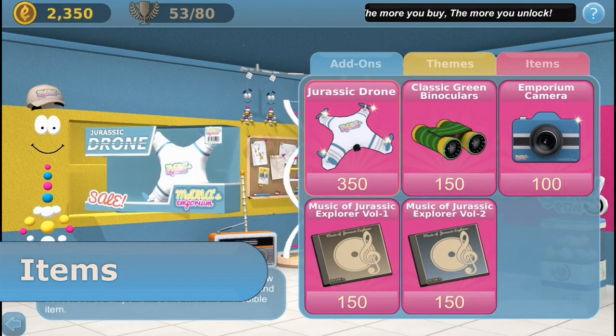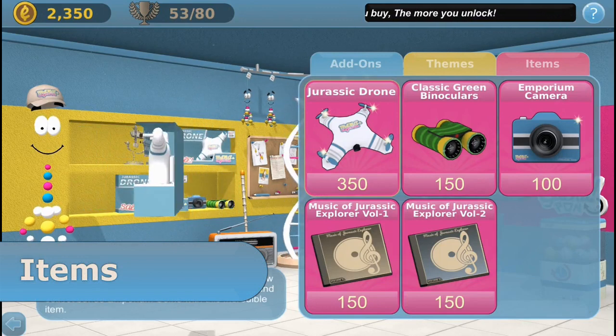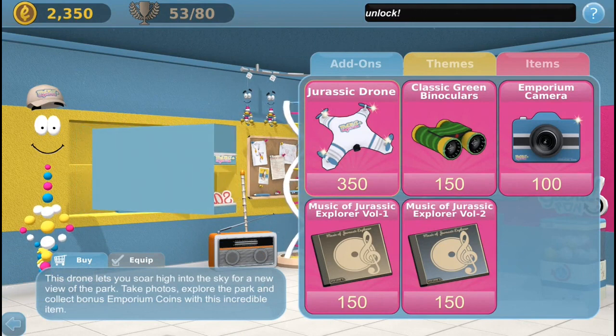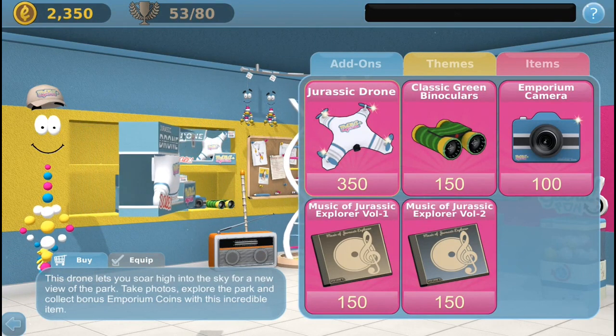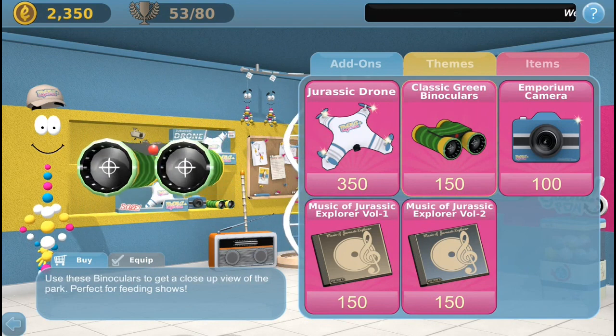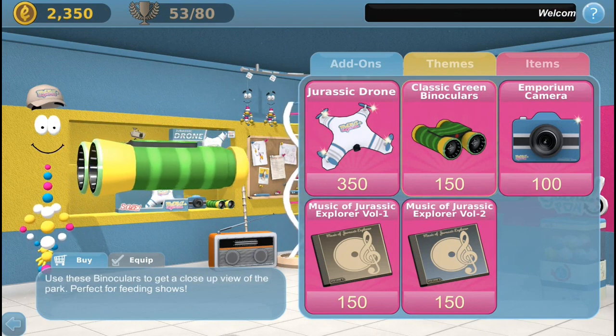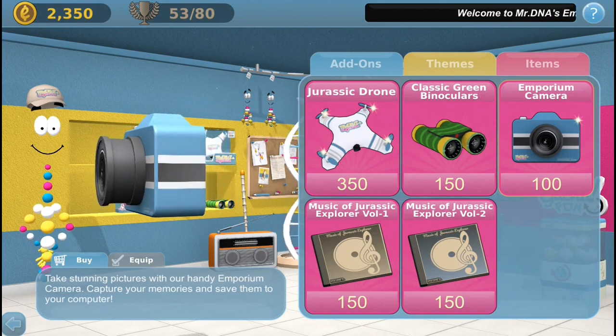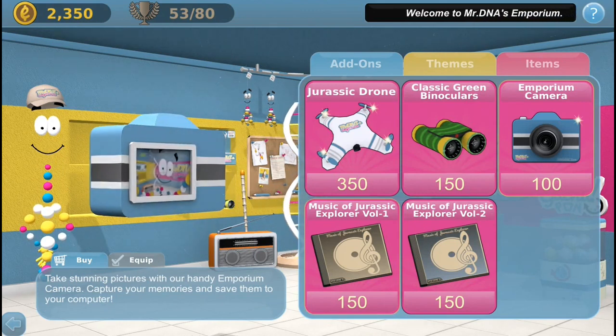Items let you explore the park in all new ways. Buy our drone and fly high in the sky at any time to explore the park from a bird's eye view. Perfect for taking pictures. Buy our binoculars and zoom right in to see every detail up close and personal. There are a large variety of items to purchase, each with their own functionality that adds to your experience.